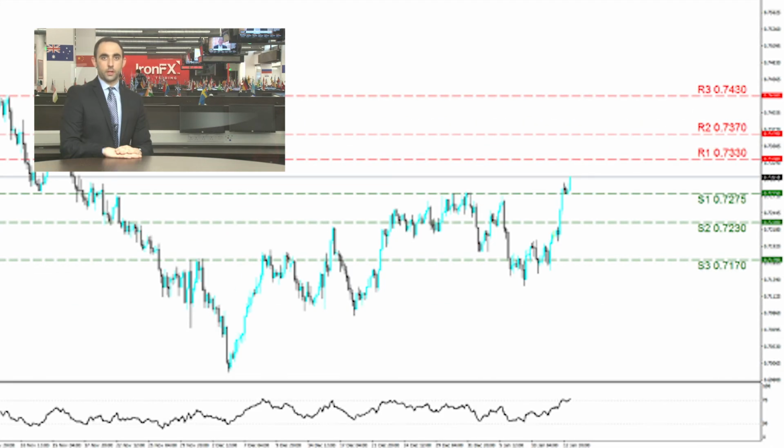Moving to our final instrument, this is AUDUSD 4-hour chart. On a weekly basis, AUDUSD has made the largest movement among the major Forex pairs for the time being. AUDUSD is currently running in an upward momentum and has breached the sideways price range it was moving within between the S1 0.7275 and the S3 0.7170 support levels.